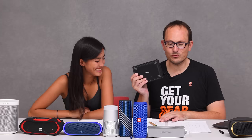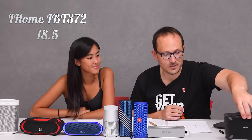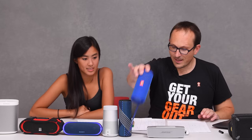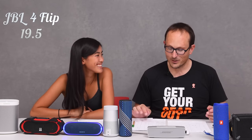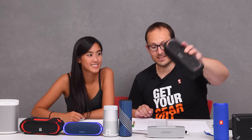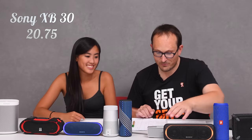Okay, the lowest rated, so this is out of a total potential of 30: sound quality out of 10, maximum volume quality out of 10, and then features out of 10. The lowest was the iHome at 18.5. Let's put them left to right over here. Then it was the JBL, which surprised me because I kind of liked it, so it shows that they're all actually not terrible, at 19.5. Then the big Sony at 20.75.